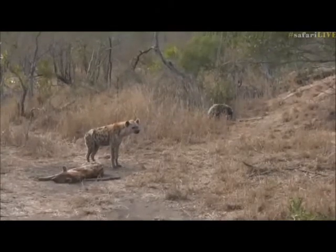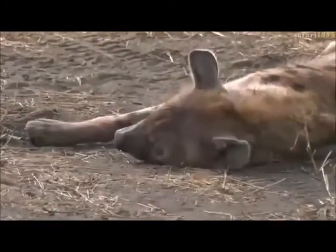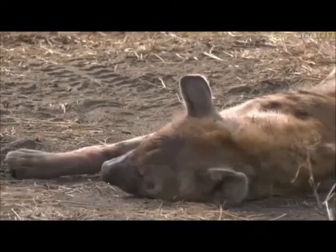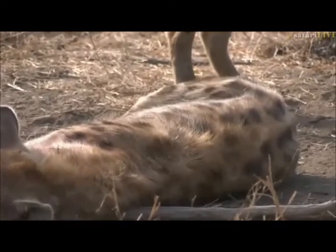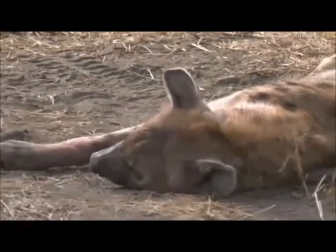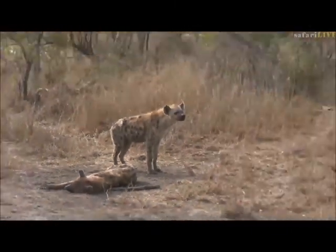But maybe some of you can try and ID the hyena lying down on its side, because I'm not 100% sure who that is. It doesn't look like a very old hyena. The ears are all sort of intact and the spots are quite bright. So definitely not a very old hyena. But I'm super glad that this is active, considering that it wasn't active about half an hour ago. It's very, very cool that we've come here and everybody's out and about.